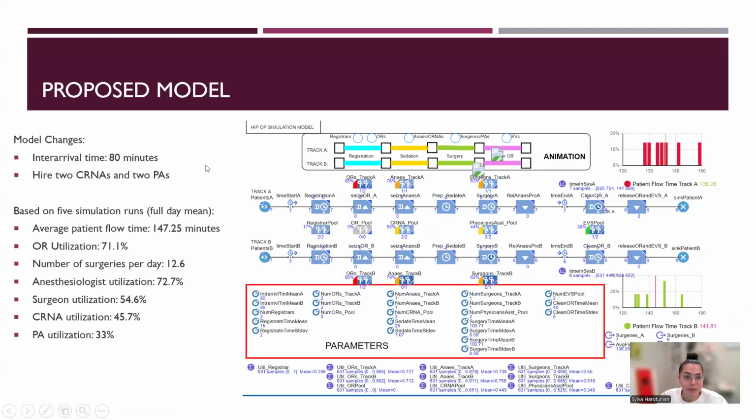The model that I am proposing is to hire two CRNAs and two PAs and change the inter-arrival time to 80 minutes. Based on this, the average patient flow time decreases to 147.25 minutes. The OR utilization overall, the average is 71.1%. The number of surgeries per day increases to 12.6. The anesthesiologist utilization is 72.7% overall, and the surgeon utilization is 54.6%.